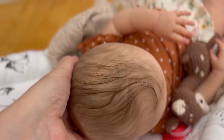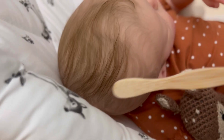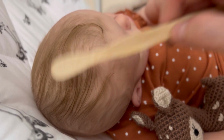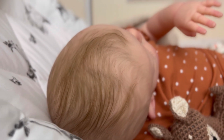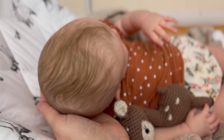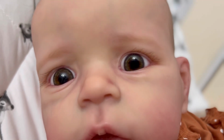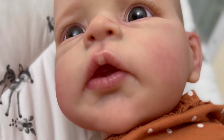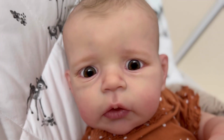And I want to show you, this is her hair when it is wet styled. And then dry styled, it really is so seamlessly blended into her hair. And by that, I mean her painted hair, obviously. I am seriously so happy with how the hair blends with the painted hair. To me, it just really complements her. And she has gorgeous little chocolate brown eyes and rooted lashes. And a little bit better video of her open mouth.